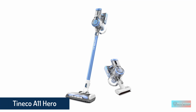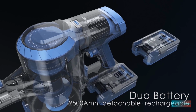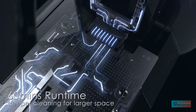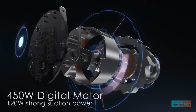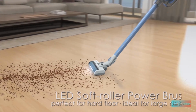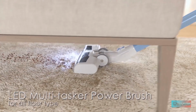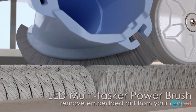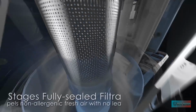Tineco A11 Hero Cordless Lightweight Stick Vacuum Cleaner. As the second best performer in our current test group, the Tineco A11 Hero represents an outstanding deal. So much so that it has officially bumped the Shark Rocket Pet Pro Cordless out of our top pick for best mid-range cordless vacuum. With an average 70.5% sand pickup from mid-pile carpeting and 82.5% sand removal from low-pile carpet, the Hero performs better. This cordless stick vac also costs less than the Shark, a fact that's hard to overlook.